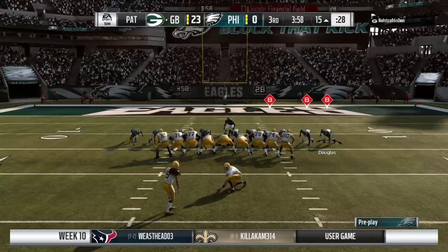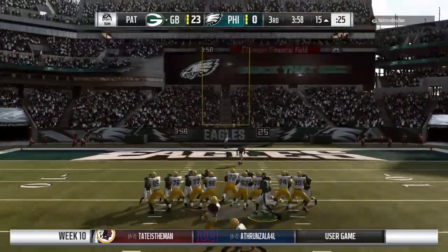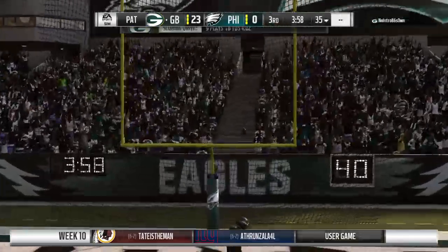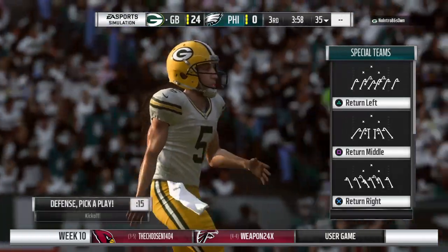Now they'll line up to kick the extra point. Extra point right down the middle, and the decision to just kick the extra point winds up successful.